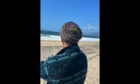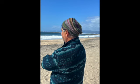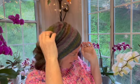The next project that got me a little bit distracted and not finishing the other works in progress was I made just a super simple hat for my husband. I'll put a picture up. And this is it. This is the hat. I love the colors. It's a lightweight yarn, and I'll put it on, but it's too big on me, and it's much better on him. It's a little slouchy hat.